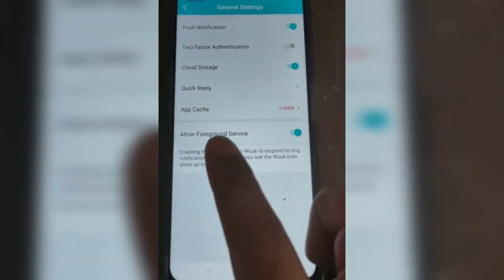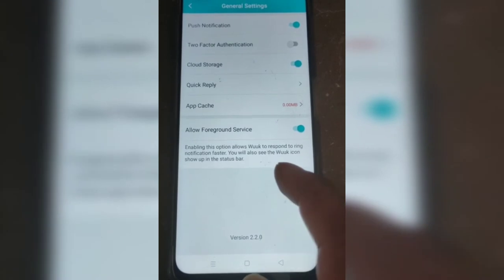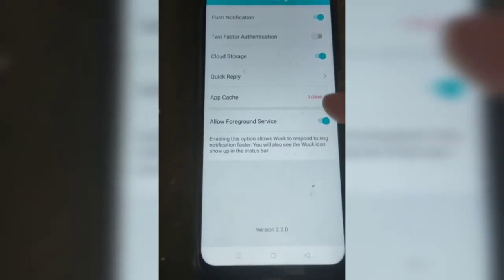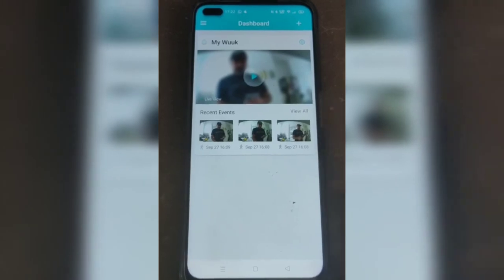And you can have something called allow foreground service. So enabling this option allows WUUK to respond to ring notifications faster. You will also see the WUUK icon show up in the status bar, which is exactly what we need. So I left that on. And that is pretty much it.